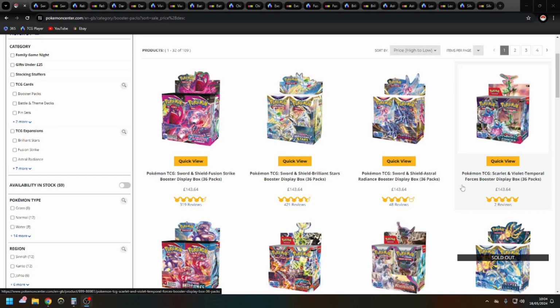I don't really want to look at Scarlet and Violet yet. As I said in previous videos, everything's just way too ultra modern. There's so much supply of it about at the moment, you're not going to get any significant price rises in that yet. It's going to take at least a year to 2 years before you see that, while people eat their way through that supply.